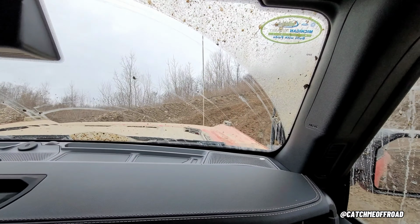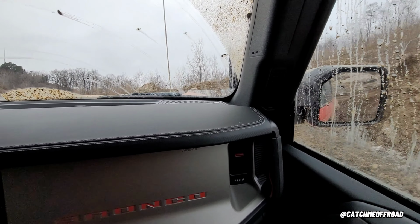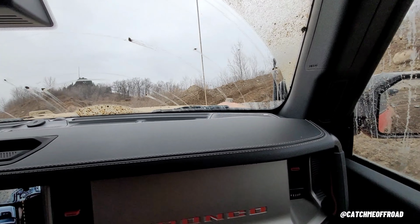We are in a Bronco Raptor right now with my buddy Max from LaFontaine. And it is sloppy out here, but we're just having fun. Trying to make it up this huge hill.